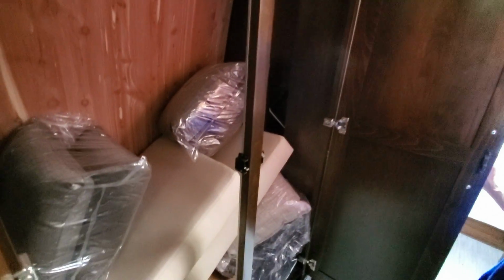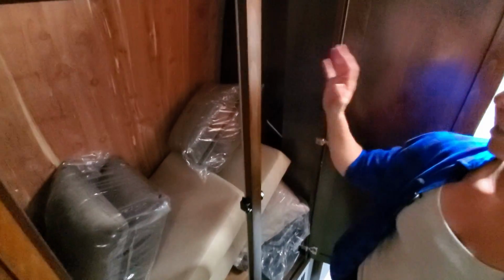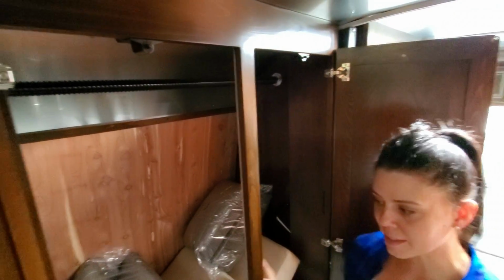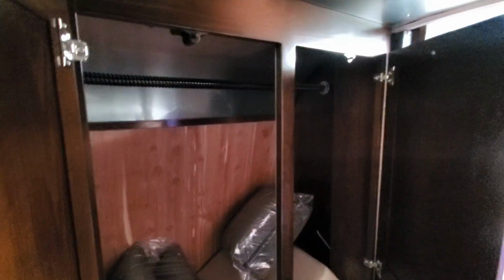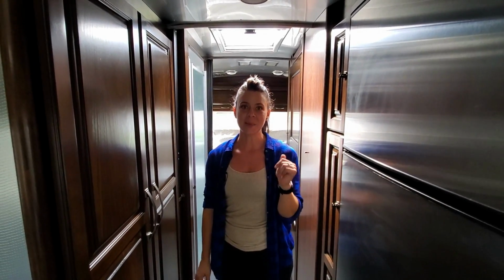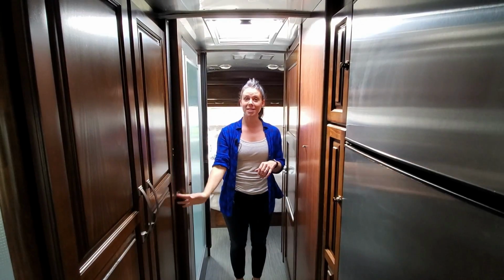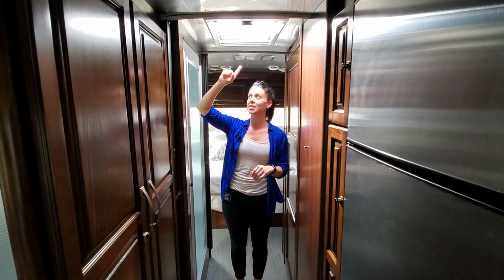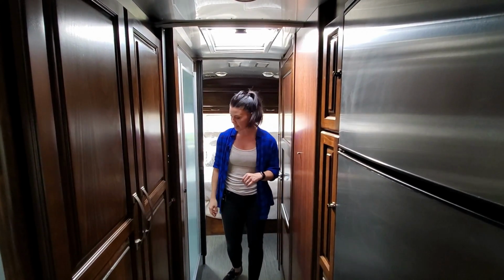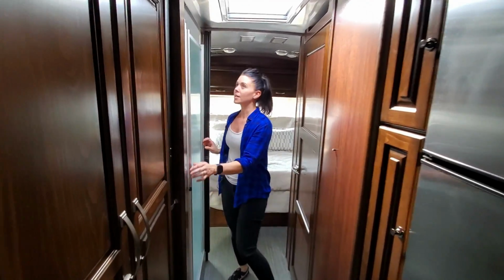We've also seen people convert this and add in their own custom shelving if you really want to utilize some shelf space. This is a ton of space to stack it up. That completes the kitchen. We'll continue back into the bedroom. You have your privacy screen here. You have a sunlight here. This is the second sunlight of the coach. There is another one back there. And a big shower. Let's check out the shower.